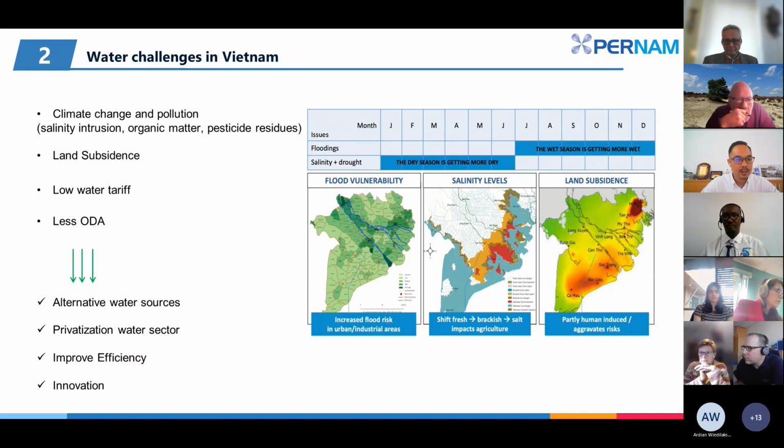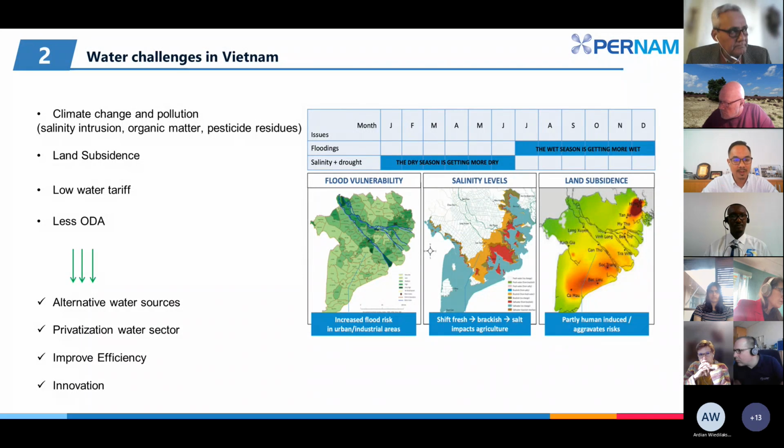Set by the government, and in the last years there's less ODA coming to Vietnam because Vietnam is seen as an emerging country. To tackle these issues, there's a government policy at this moment to move away from groundwater and look for alternative water sources like surface water. The government policy is also privatization of the water sector. Yes, but if you want to attract the private sector, then you have to have efficient solutions and innovative solutions, and that is where the microhydraulic technology can support, can be part of.